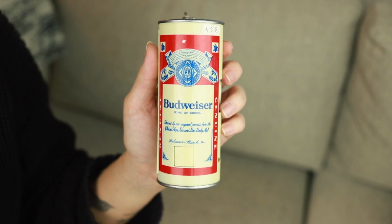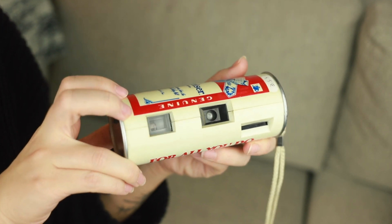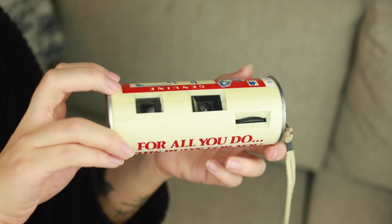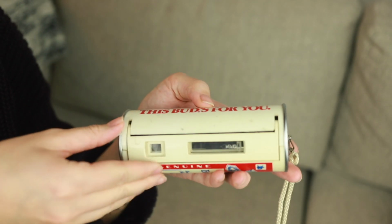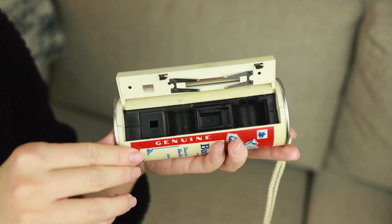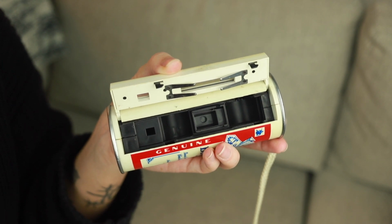So we have this one, and then this one is just for display purposes, because this is insane. It is a Budweiser can, old school, but it is also a camera, and I don't think it's functional anymore because it's really broken right here. And it takes this film, I forget what it's called, 50mm film, that is kind of difficult to get your hands on. So I don't think I'm gonna try and use this one because I think it's broken, but I am stoked to put this on my bookcase and just have it out for display.